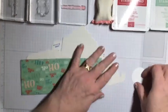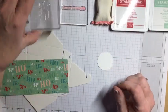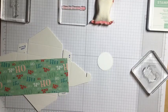So I'm going to start with doing my stamping. I cut out a stitched shape circle, and I am going to be stamping right on it the sentiment "special delivery just for you." I'm going to be stamping that in Real Red ink.